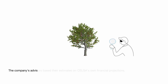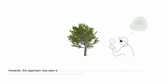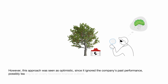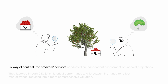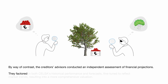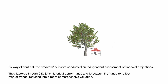The company's advisors based their estimates on Celsa's own financial projections. However, this approach was seen as optimistic, since it ignored the company's past performance, possibly leading to an overly favorable financial outlook. By way of contrast, the creditor's advisors conducted an independent assessment of financial projections. They factored in both Celsa's historic performance and forecast, fine-tuned to reflect market trends, resulting in a more comprehensive valuation.